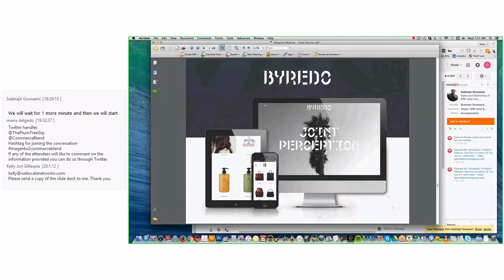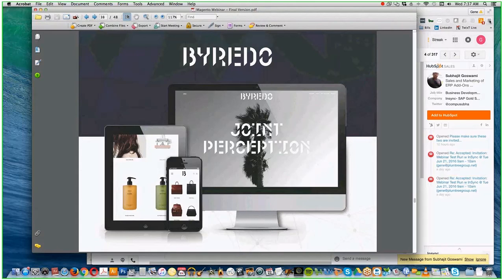Now, our second case study is Byredo, a luxury UK perfumer that wanted to standardize their e-commerce operations while setting themselves apart from competitors. Among their main accomplishments in terms of business goals, we have, first of all, a more flexible platform to create a differentiated global brand experience, as well as higher flexibility to deliver unique shopping experiences for each of their numerous brands.